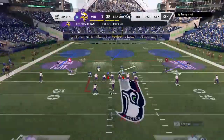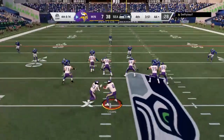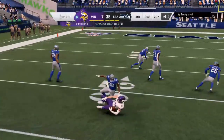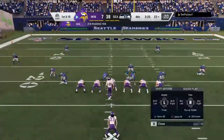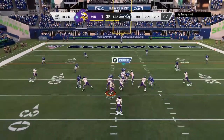Their already slim hopes are going to ride on this one. They'll go on 4th down. Now Cousins on 4th down. Open man is Thielen. It's complete. And he'll get this one down near the 20-yard line, just shy of the 20. No reason not to try it there, and they do indeed convert on 4th.